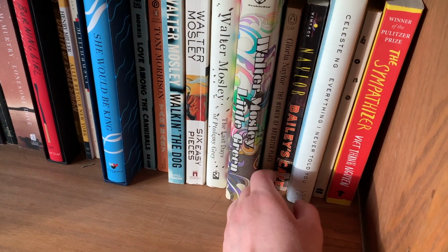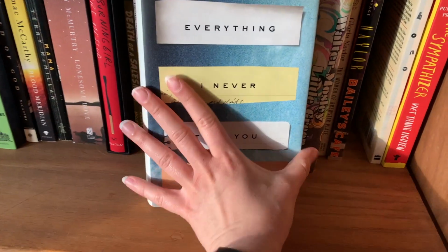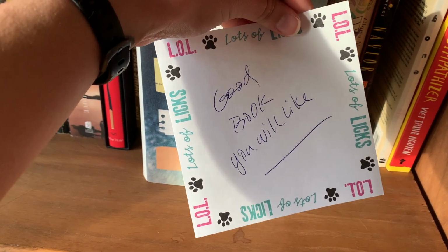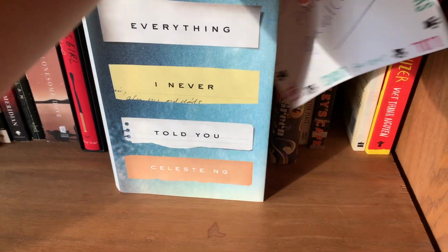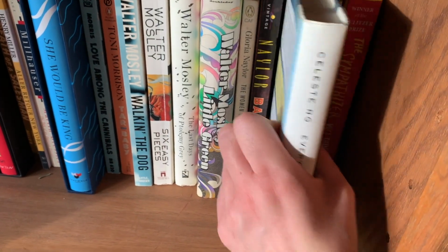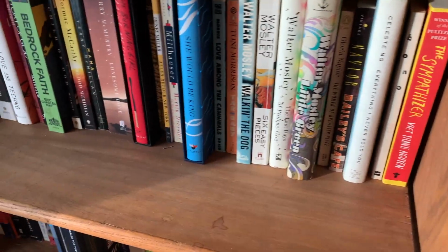And I've got some Gloria Naylor, Celeste Ng, Everything I Never Told You. This is actually my friend Rachel's book. Her mom, let me see, there's a note in here. Her mom gave this to her. But she has carpal tunnel or something, so she can't really hold hardcover books open. So she was like, do you want it? And I was like, sure. I've heard everyone talk about it. I don't think I'm going to like it, but might as well try.